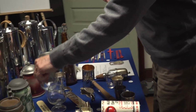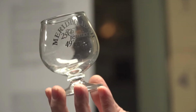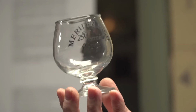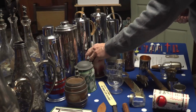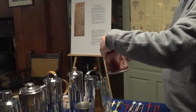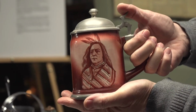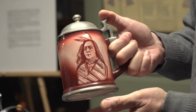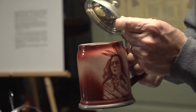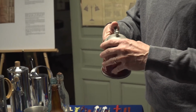Here we have a couple of Meriden High School reunion Brandy Snifters, small ones. The 25th reunion of the 49ers. Behind it, we have 3 different beer mugs, or steins. This one with a lovely Native American motif. And these were made by a pottery company for the Manning Bowman Company, which made the metal portions. Often these were used as trophies as well, and so engraved.